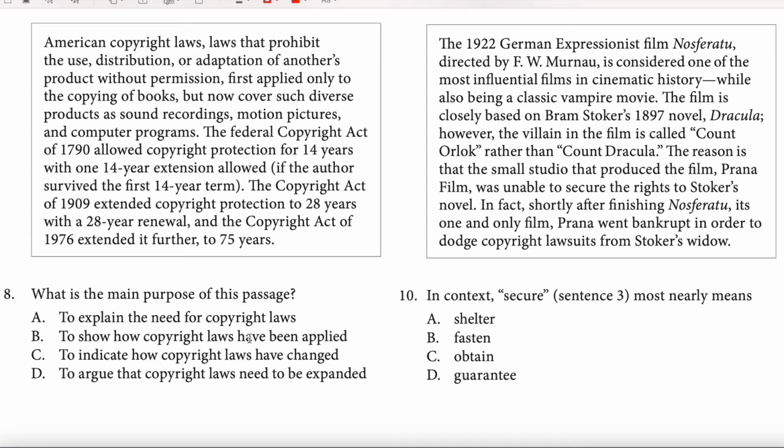So now, just think in terms of the main point, not just the topic, because the topic's clearly copyright laws, right? And you're right. It is about the history of copyright laws. You're absolutely right. But think about, okay, well, what's the point about the history of copyright laws? Does that make sense? Yeah.